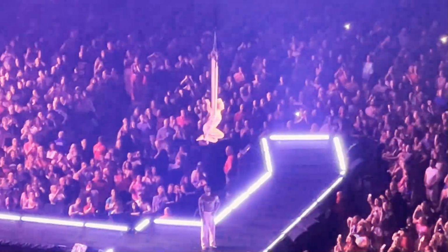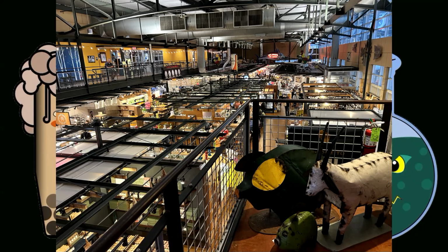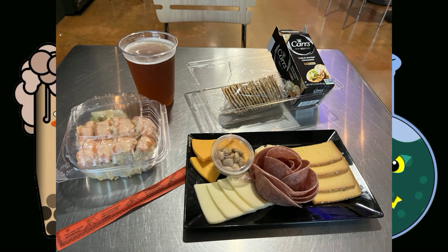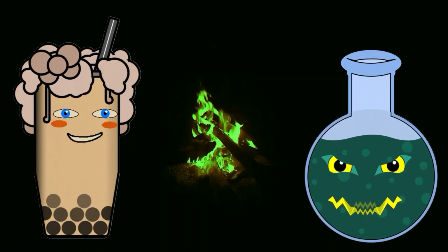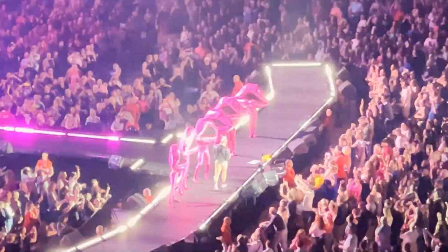A little bit earlier that day, we went to the open market and got some cheese. I got a beer. We got some sushi, and we just sat up there and snacked on some cheese. It was the Wisconsin platter. And then we got to go see the Pink concert. That was a pretty good time.